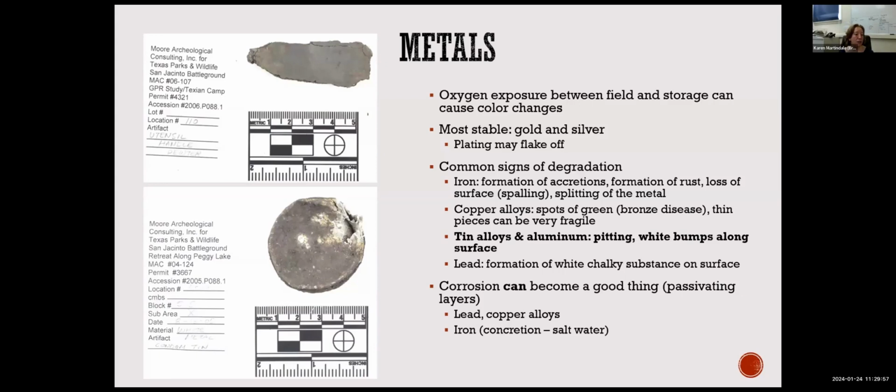Tin, its alloys, including pewter, and modern metals like aluminum are relatively stable, but when they do corrode, it usually presents as white spots, pitting, and bumps or pustules. The lower artifact in the slide presents a little bit of all of those. They can also become brittle, again, due to soluble salts getting into the metal and causing cracks, which you can see in both of these images.